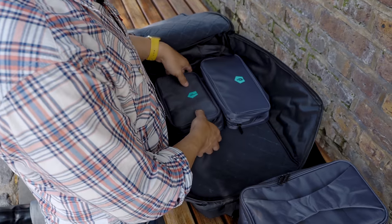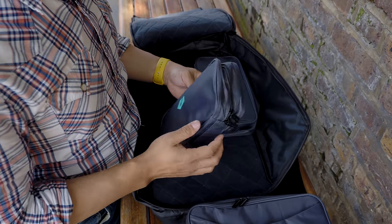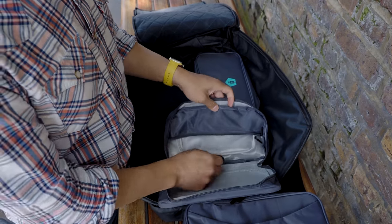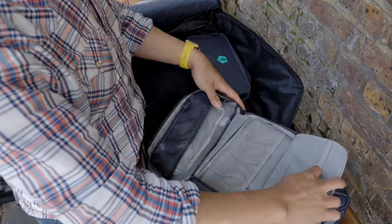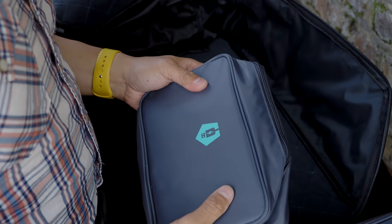Then you come to this bit here. You have a very nice toiletry bag. It's actually a very high quality toiletry bag. You can see you've got the hook there that can hook up to the door, and then the transparent bit where you can put all your shower gels and stuff like that. Very neat. Of course, very important.